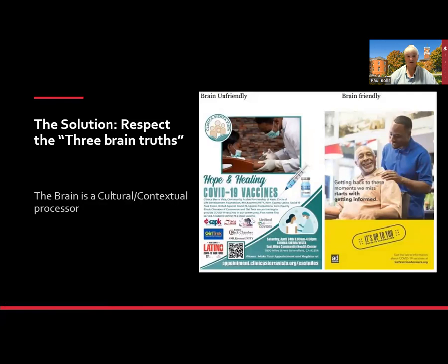Brain truth number 3 that you have to respect very practically: the brain is a cultural contextual processor. Again, the message on the left is brain unfriendly. The message on the right is brain friendly.